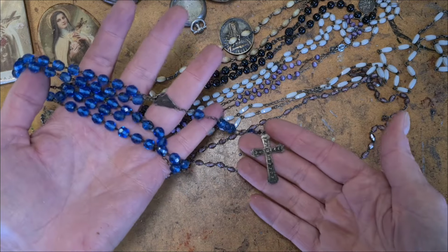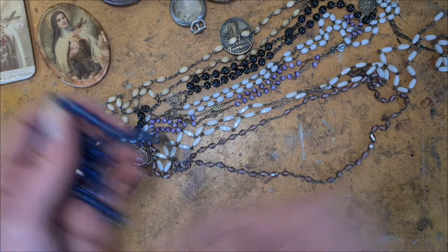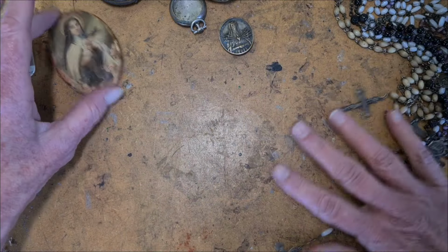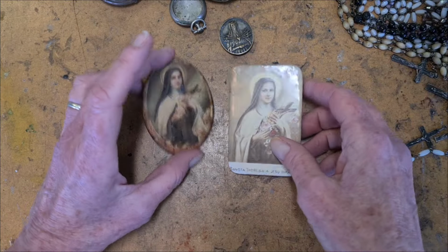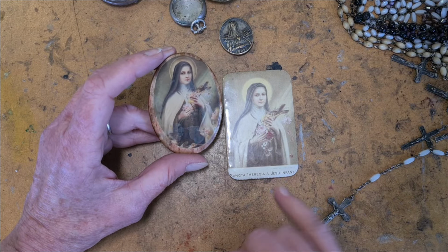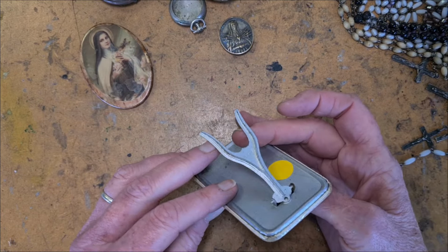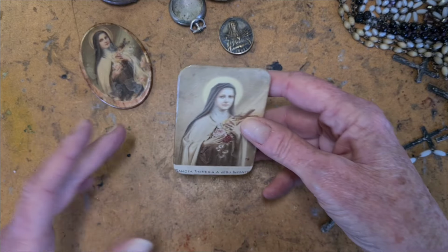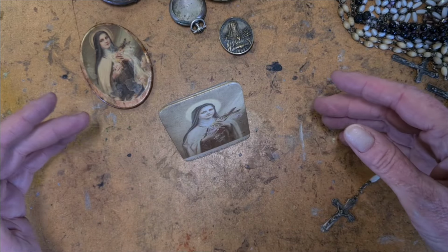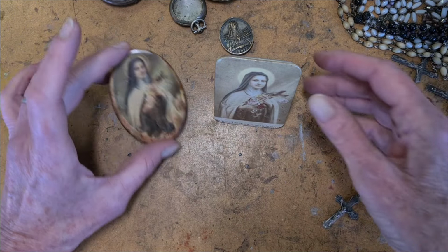I also got this bigger one, and it's just so pretty with the blue crystal. Oh, these are lovely little things. They're little plaques with Saint Therese and Saint Teresa. And these would have been used for devotions. If you were on a pilgrimage or traveling and you wanted to keep things light, so you couldn't take a heavy shrine with you, you could take this little piece and put it up like that. And when you said your prayers or your devotions, you'd have that there.